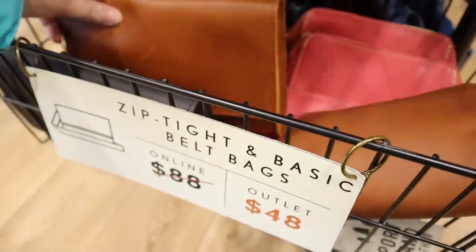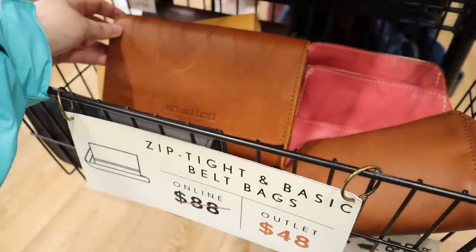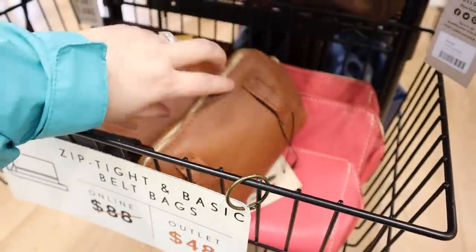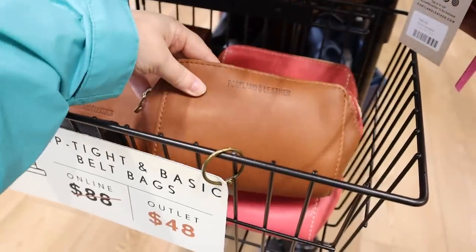And then these things. Here's that bag. And then these are belt bags, but again, without the strap, great pouch inside of another bag. And that is the Portland Leather Goods Outlet.